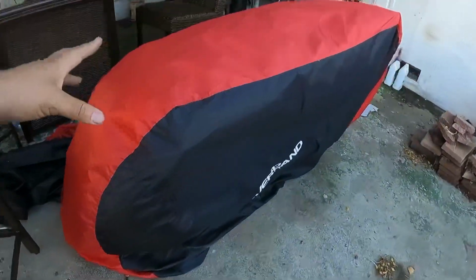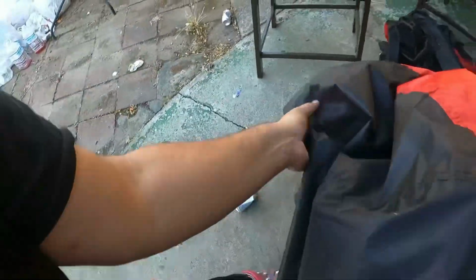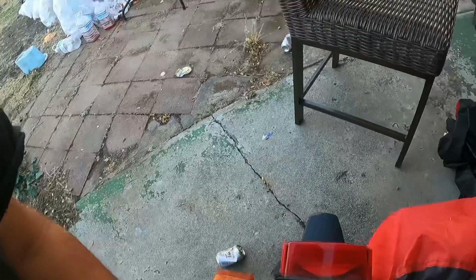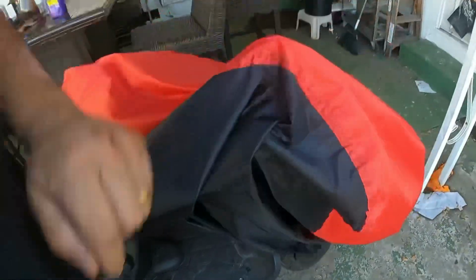But yeah, so also I do have a, not sure which way it's on this side. I do have a 2016 complete stock. I can get this cover off. It's always stuck on here. So I have a complete stock Honda Ruckus.